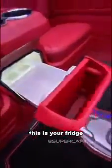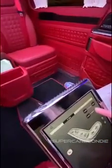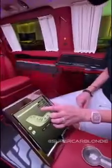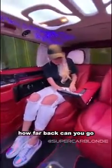This is your fridge, and then guess what's going to come out of here? Open drawer. You have whiskey glasses underneath the seat. It's quick, isn't it? And I love all the carbon fiber everywhere. That's gorgeous. All right, now how far back can you go?